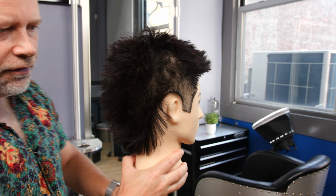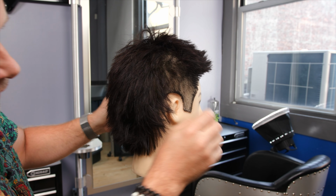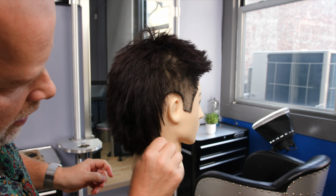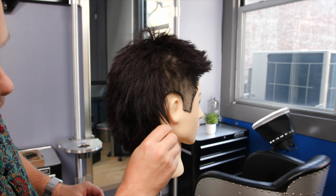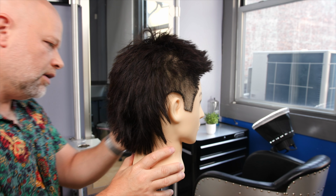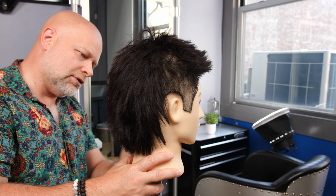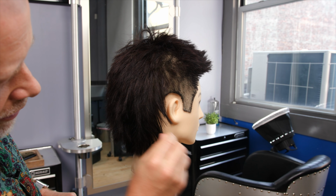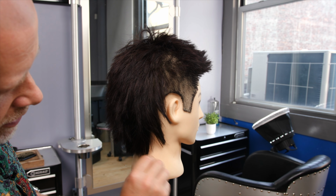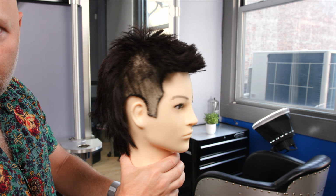And then from here, we're gonna use our fingers just to tame down slightly, and we're gonna piece this out this way. Okay, and you can also accentuate these pieces as much as you want. It all depends on you, total personal preference. But we're just adding some texture and some softness down and through here. And you do that by simply taking the fingers and creating little points with the hair like this. And that helps accentuate the entire thing right here.